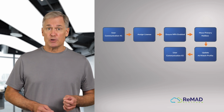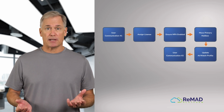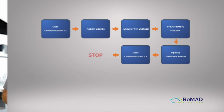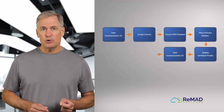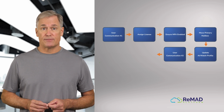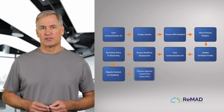It's time to inform the user about the progress in the process. So we bring in another user communications workflow step. In this communication step, we welcome the user to Office 365 and inform them that her mailbox has arrived. At this point, you could simply stop, but often, real-life projects require us to take care of multiple repositories. So let's continue also informing the users that we will now start the migration of their home drive to OneDrive for Business. Let's bring in the necessary 5 workflow steps.